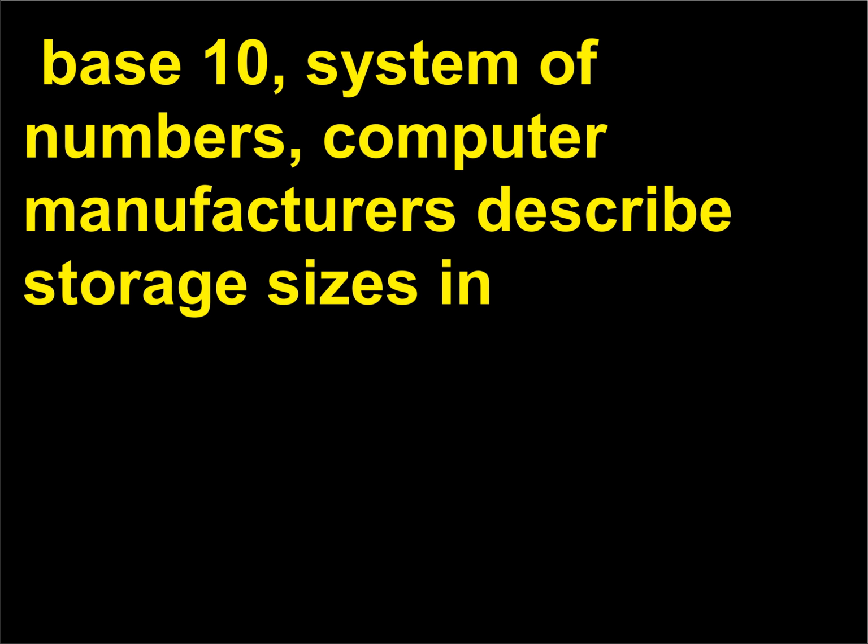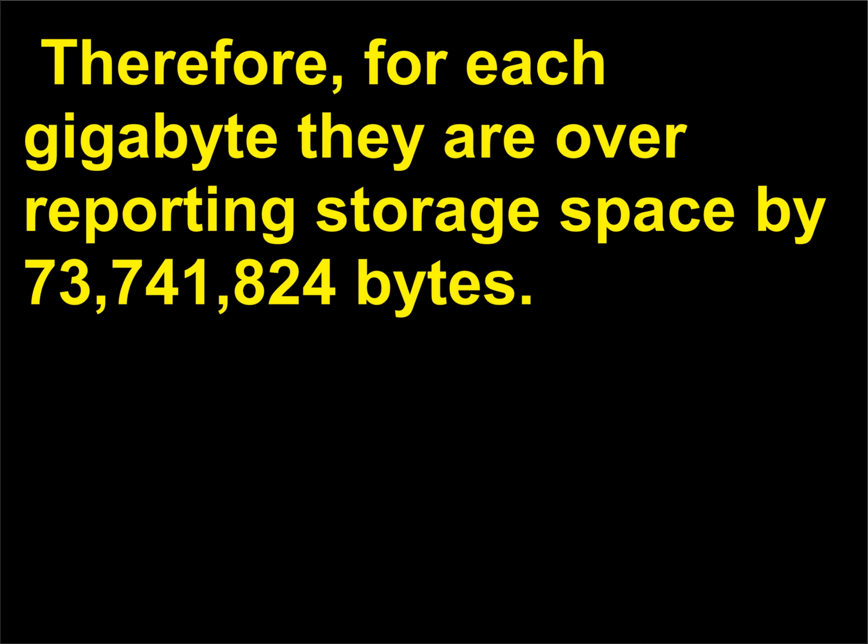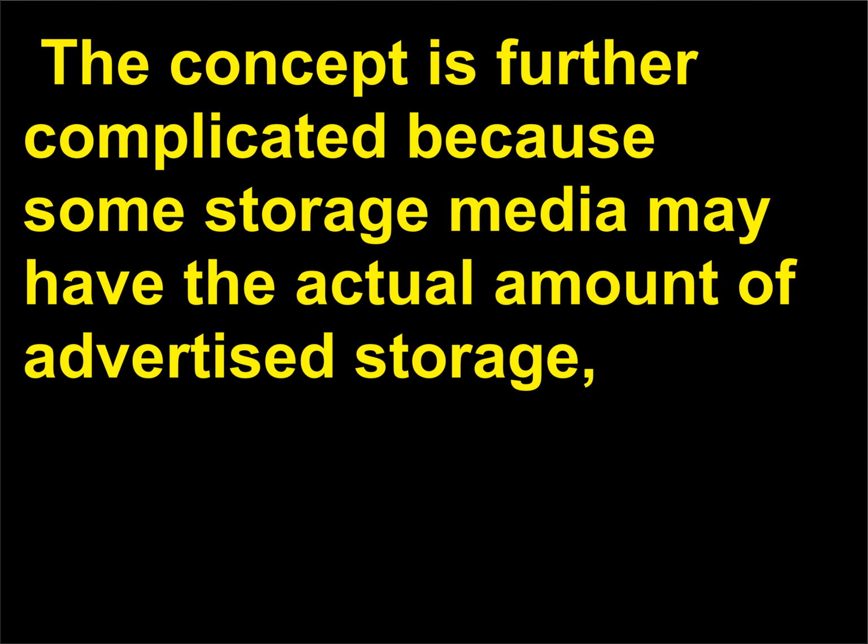base 10, system of numbers, computer manufacturers describe storage sizes in base 10, where 1 megabyte is 1 million bytes and 1 gigabyte is 1 billion bytes. Therefore, for each gigabyte they are over-reporting storage space by 73,741,824 bytes. The concept is further complicated because some storage media may have the actual amount of advertised storage, but some of the available storage is lost due to formatting.